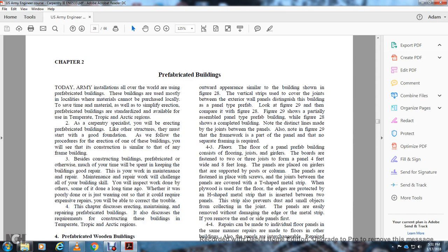Three, besides the construction of prefabricated buildings, much of your time will be spent keeping the buildings in good repair. The rest of your work will be maintenance and repair. The maintenance and repair will work and change with all your building skills. You will inspect the work done by others.